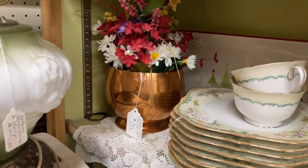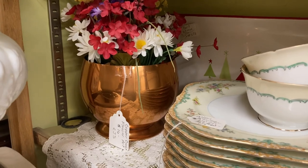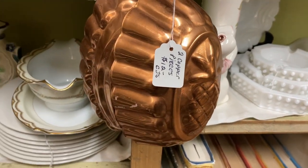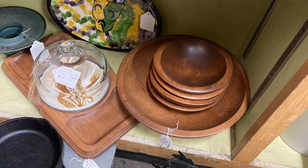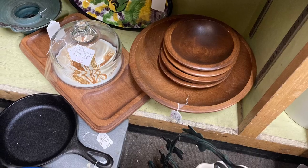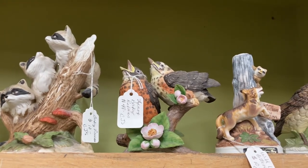A copper vase would look beautiful with dried flowers. Copper molds are a great way to dress up your walls for fall. Try adding wood items to your decor. The grain of the wood has a stunning appearance and it helps add texture.